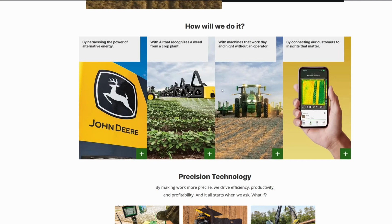The third section here is autonomy, and here they are integrating also again sensor suites to their tractors, so they can basically do the job without any driver. You can see in the picture here we don't have any driver, and the tractor is basically working on the field without any human inside.